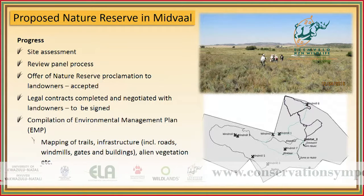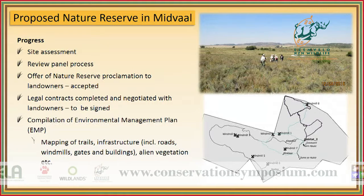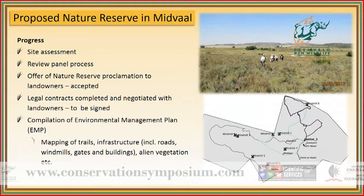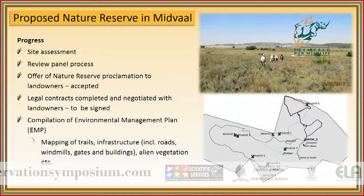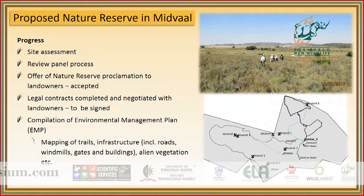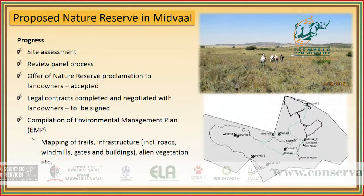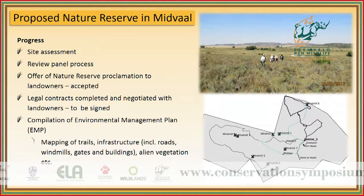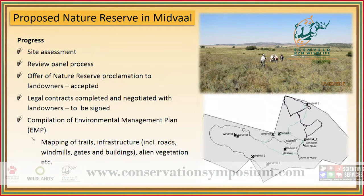So we conducted the site assessment, put it through the review panel process, and then offered it nature reserve status, which they readily accepted. The legal contracts have been completed and negotiated, which was quite an important process for our program, because that institutional knowledge and those procedures were not in place, so it's quite a hurdle to get over. We're now busy compiling the environmental management plan, mapping of trails, infrastructure, alien vegetation, and all of that.